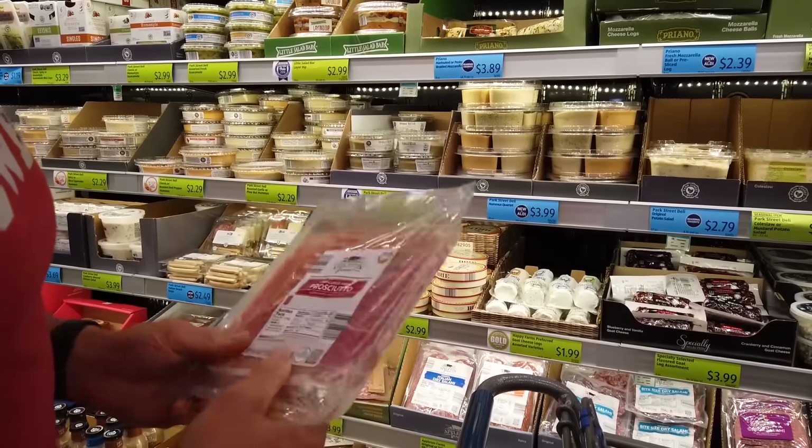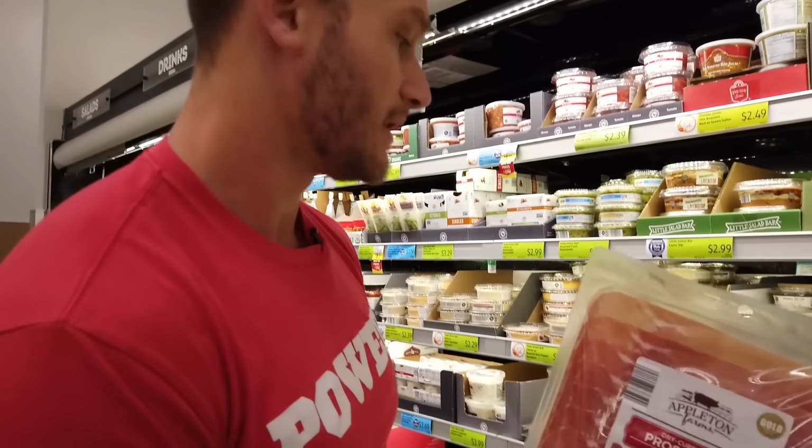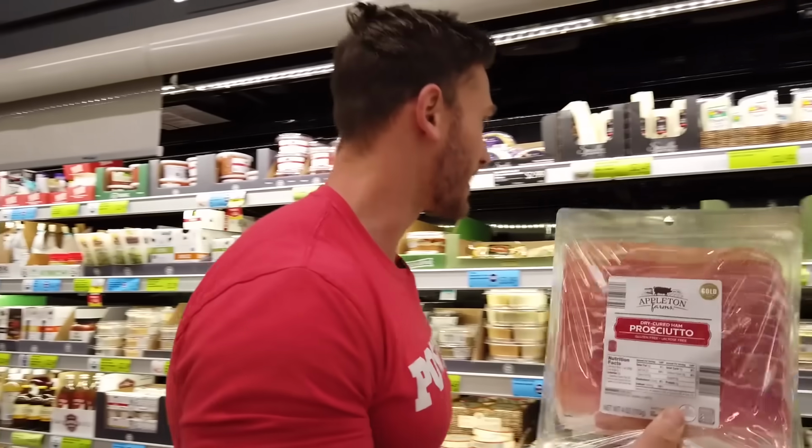Not a bad price. Actually, you know what? I put that in the wrong spot. Let's see. Yeah, $3.29. It's actually cheaper too. So this is just good stuff on the go. All right, so I am gonna grab some prosciutto.